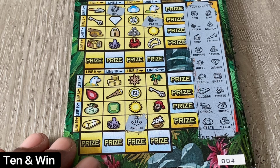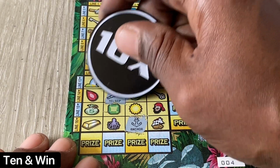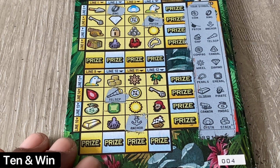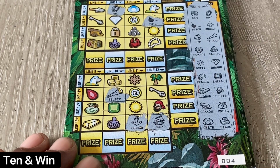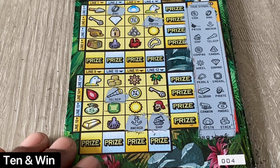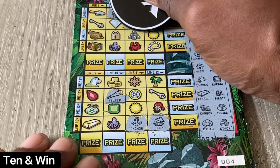Next, we have a telescope and a ship. Telescope and a ship. Telescope on grid 2 and a ship. No ships on grid 1 or grid number 2. Got a ship right down there in the corner. Boy, every time I be finna say it, run right into a ship on grid number 2. Next, we have cannonball and compass. Got a compass on grid 1 and grid 2.